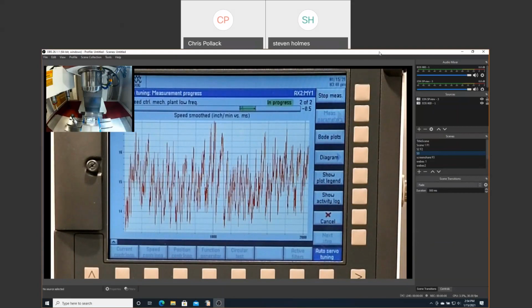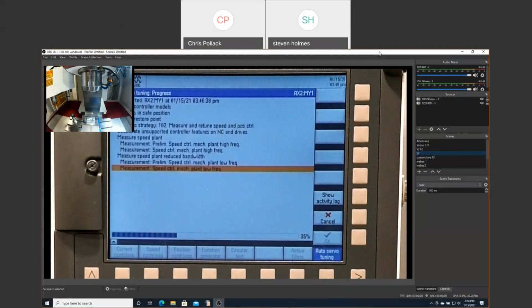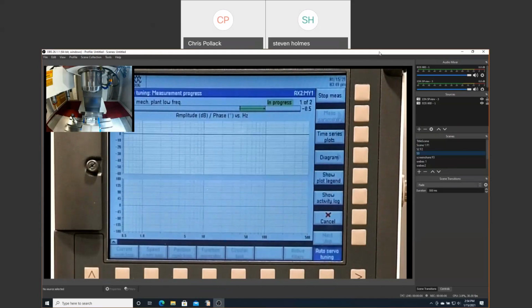Keep selecting cycle start when it prompts you until we get to the end. We're not showing any real reporting as we go through. There was another selection that would actually pop up results, but that takes a lot longer. If I'm trying to get through it, we're 2-3 minutes into it now, I would say, and we're almost done. I think this is actually the last measurement that it will take.